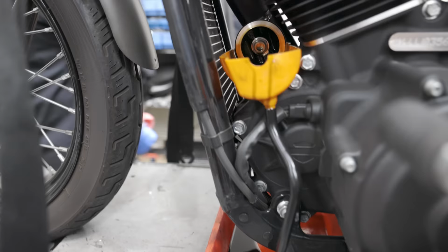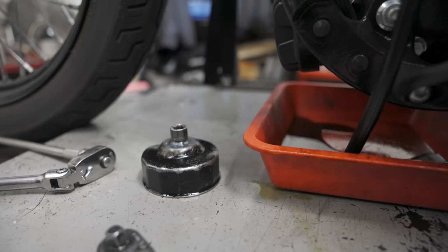So this is like the special wrench tool to get the filter off, right? Yeah. I think we sell those in parts.